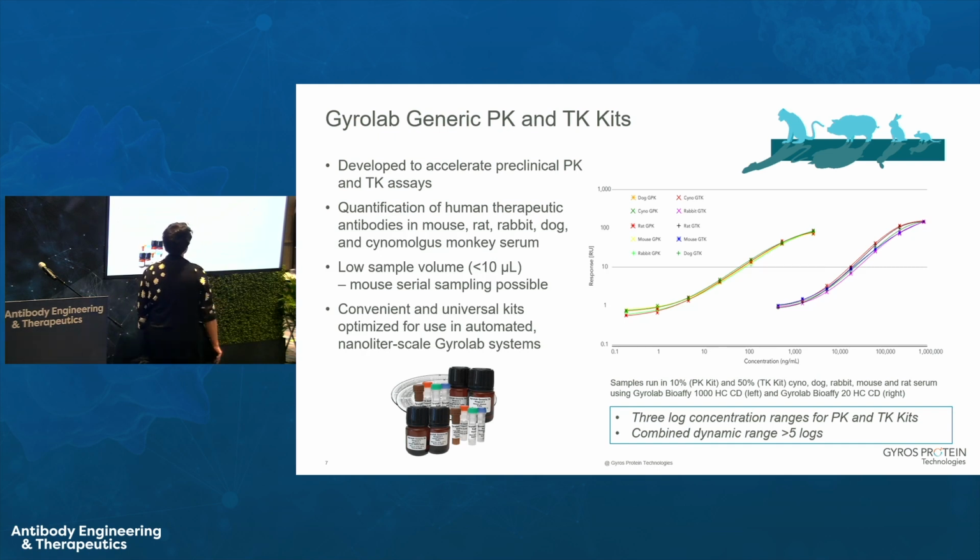So we have several kits. Shown here is the performance of the two kits, the PK kit and the TK kit. Those are performed in two different CDs. And as you can see, the dynamic range is combined about 5 logs.